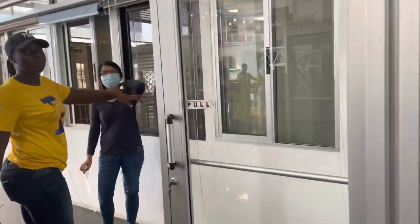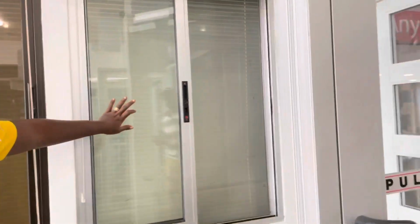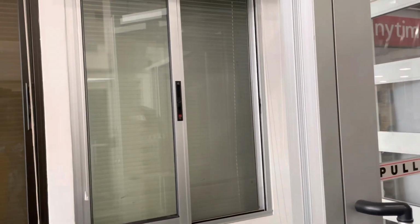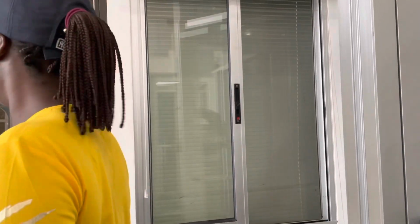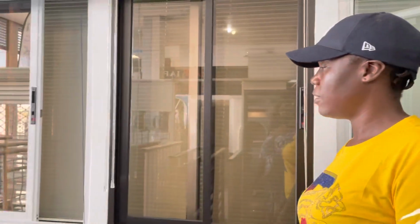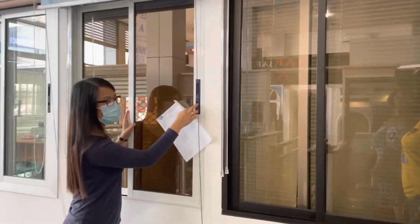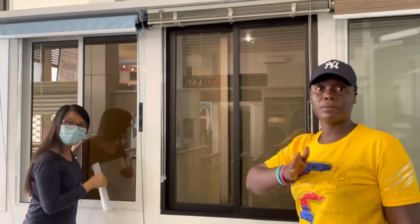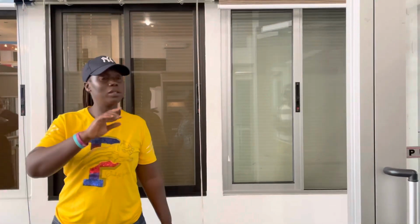This is the one that we picked. Okay, those are nice. Yeah, because I didn't want a tinted one. They have different kinds of windows, but this one is very good. As you will see, when you close it, it locks automatically. Nice.